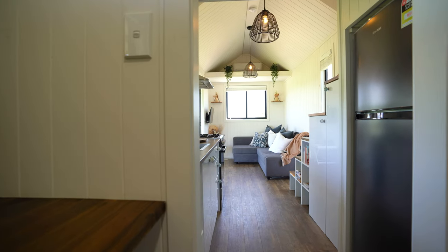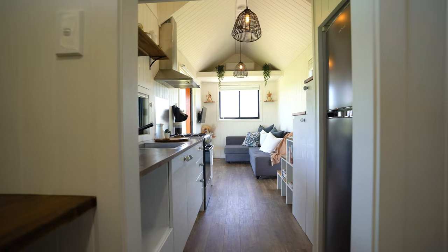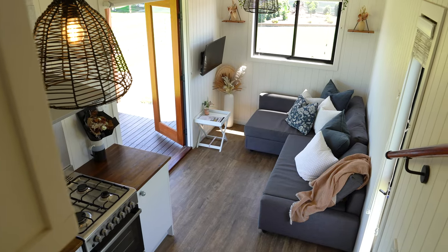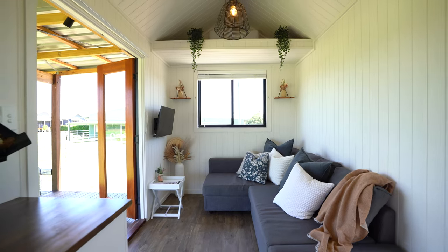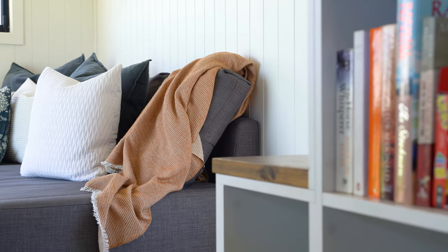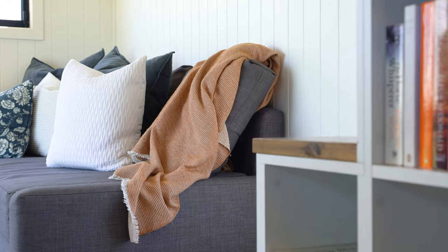This tiny home is just over 17 square meters and boy has a lot been packed into such a small space. We're currently standing in the living room. This is completely kitted out with a corner sofa, a TV, and the most beautiful decor you ever did see. I absolutely love the styling within this home.